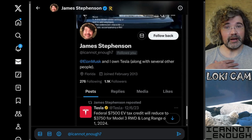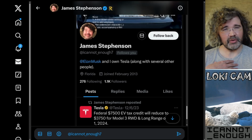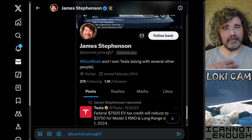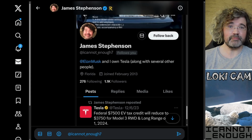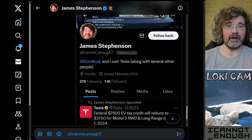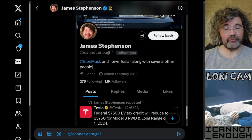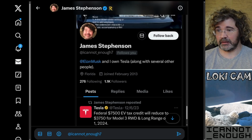I'm a verified account. I shouldn't have to keep verifying my identity by taking a live photo of my driver's license every single time. I'm paying you $8 a month to verify me. I have a badge on my account. I shouldn't have to keep proving every single time somebody impersonates me that I still have possession of a live driver's license. That's dumb, and there should be a better process than that. And that's the video for today.